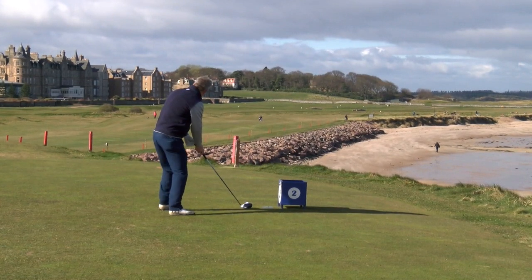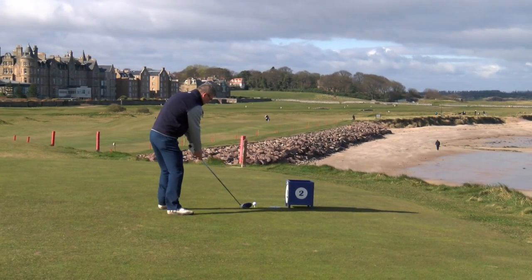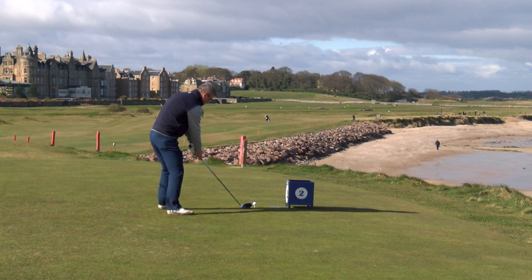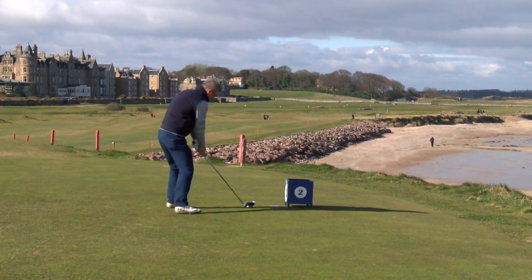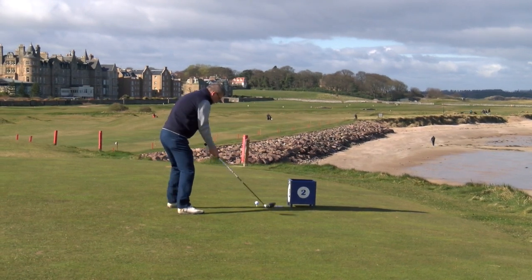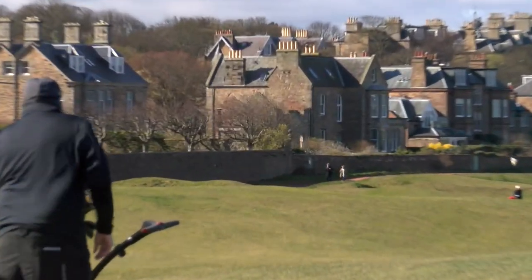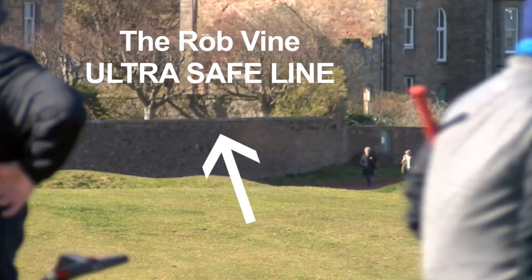But it's all about decisions here on the second tee. And here we have Rob Vine. Now, he can either choose to take the safe line off to the left, or the sensible line. You want to try and get nearer the hole if you can. Or he could be very, very brave, the tiger line. And so we're ready. He's mulling over those options in his mind with his practice swing. Will he be safe? Will he be sensible? Or will he be brave? No, he's created his very own category of driving line, and that is the Rob Vine Ultra Safe line.